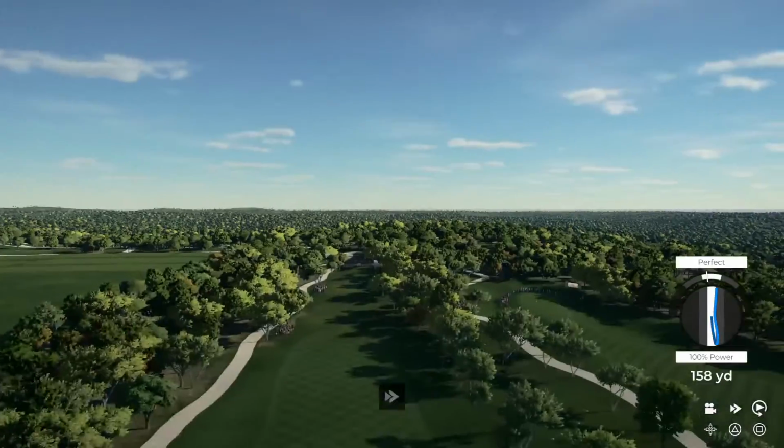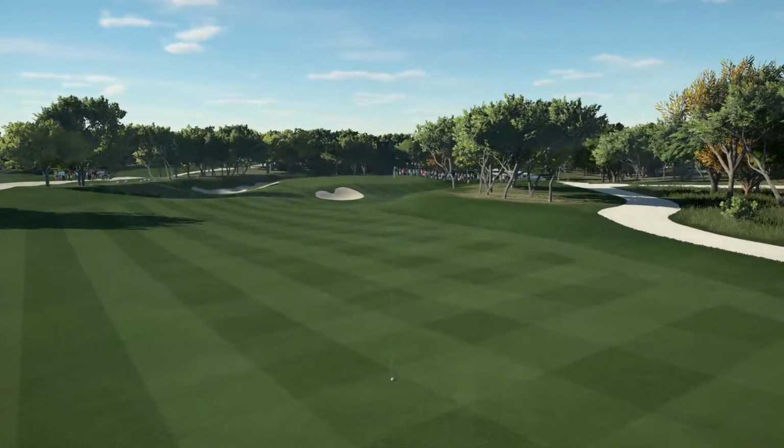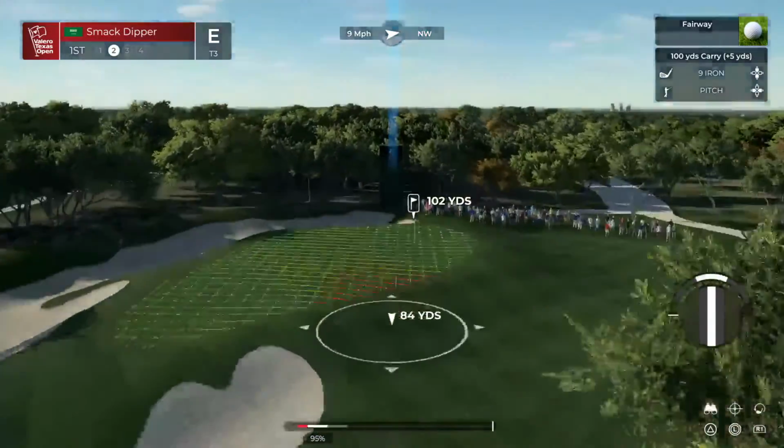Welcome to Texas. I'm Luke Elvey alongside Rich Beam, and we're in your backyard. Well, very close to it anyway. San Antonio, Texas. And this golf course, TPC San Antonio, was designed by Greg Norman. And it's got plenty of challenges, hasn't it?